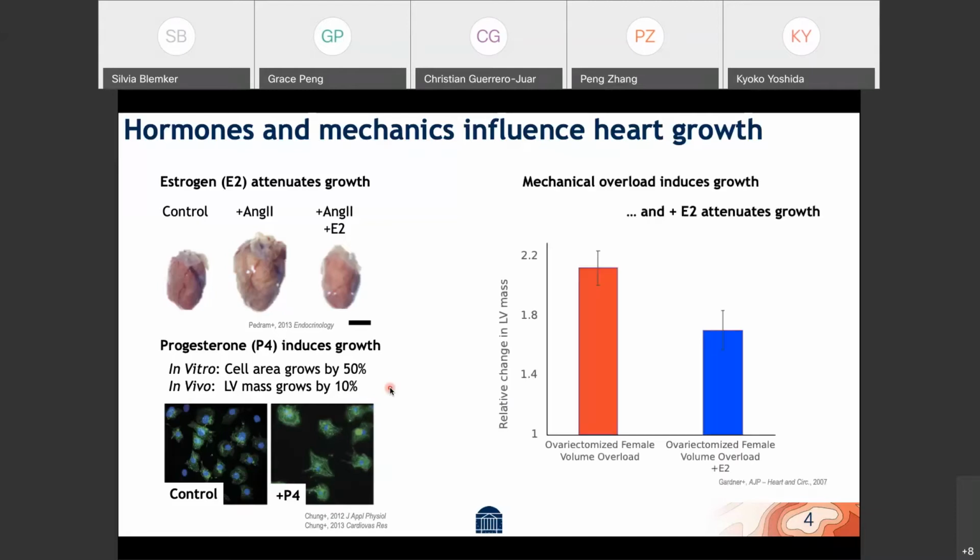We can all appreciate that mechanical overload also induces growth. Because pregnancy is associated with a volume overloaded state, here I'm showing data from a volume overload study in female rats where they saw a 2-fold increase in left ventricular mass, so lots of growth. But once they treated these female rats with volume overload plus estrogen, some of this growth was attenuated, as shown in this blue bar here. This also shows us that hormones and mechanical cues interact to influence heart growth.